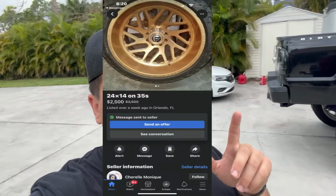So I'm gonna show you guys right here, pop up on the screen. These are the wheels I found on Marketplace. They're in Orlando, which is about 2 hours from here, but I got the guy to meet me halfway. So we're gonna see the deal on them. You see how cheap the price is. We're gonna see what we can get these wheels for. So you're definitely gonna wanna stick around. I'll see you guys right back here if we get the wheels.